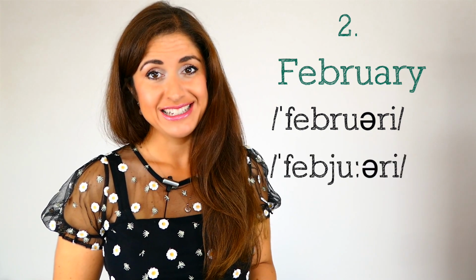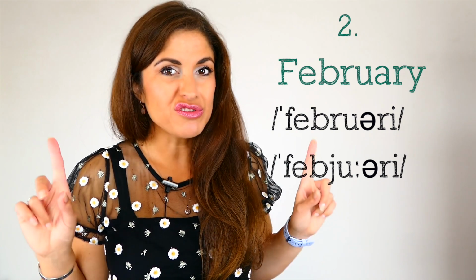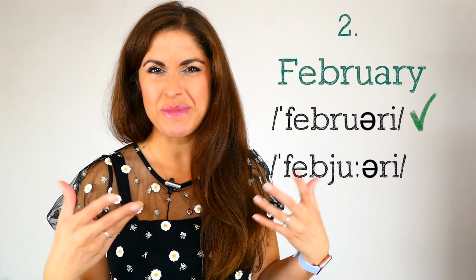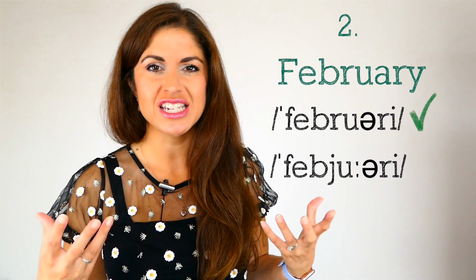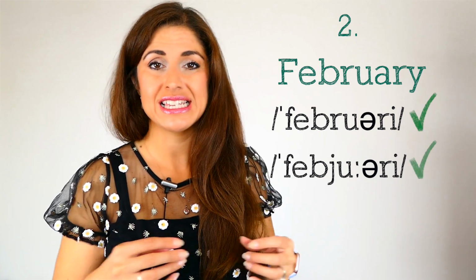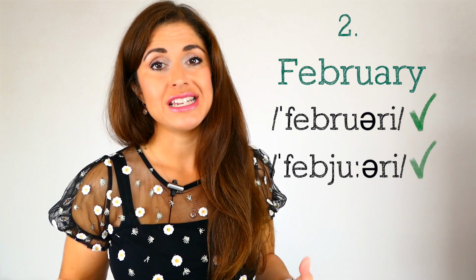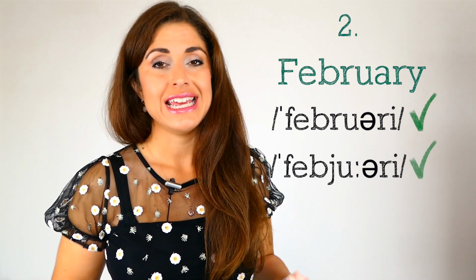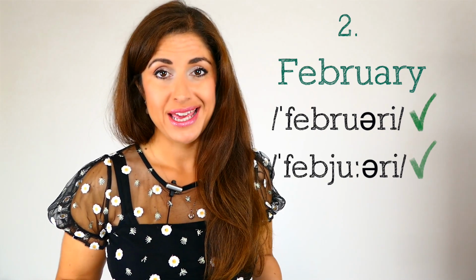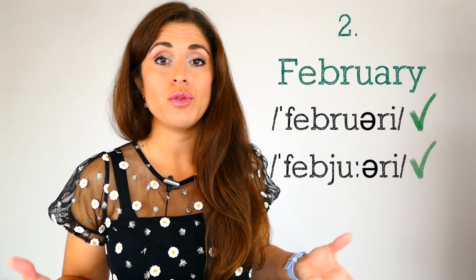I say the second, February, but traditionally the correct form should be February. However, because there are so many R's, there's a consonant cluster, it's a little bit of a mouthful. And when you're speaking quickly, it's just easier to say February. Now, you can pay attention to native speakers and you will hear native speakers like me say February. It really is not a big deal and it's not wrong. It's just an alternative, a different way to pronounce it.